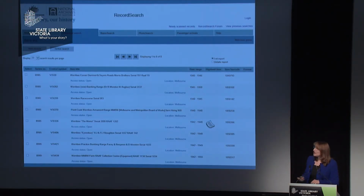Okay, if we go back to our record search again, I said that these records might be interesting to family historians. Where a particular piece of land was being hired from a private landowner, that landowner's name is in the title of the document. So on this page here, we've got Morris Brothers, and we've got a Dr. R. Merton and an A.J. Staunton, I think. So they were obviously landowners.